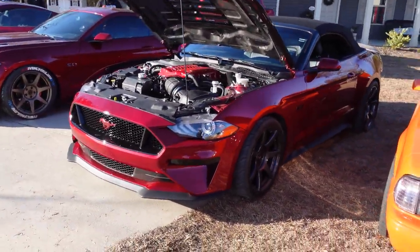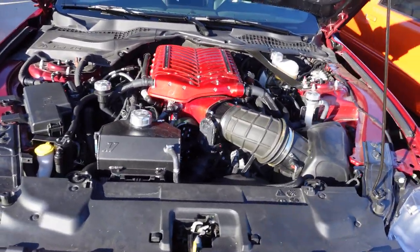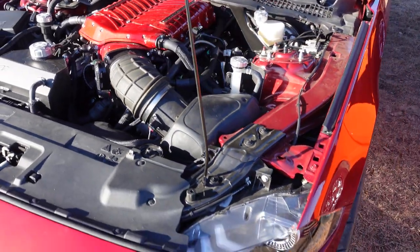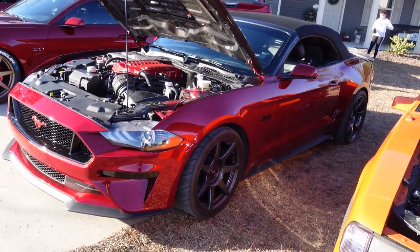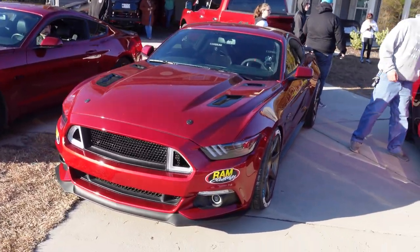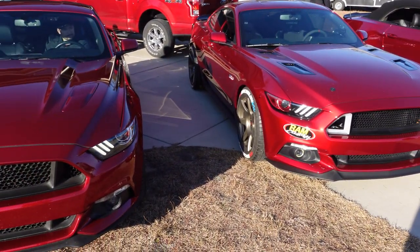And of course we've got Ruby. Belongs to the Car Mob. Gen 5 Whipple supercharged. Fully built. Full fuel system, E85. You guys saw in the previous video. World's fastest S550 convertible. Y'all know that car. Project Stepchild, manual transmission, T56, Magnum XL, got the manhandle.